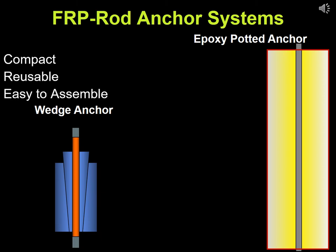So now the challenge is to find the anchor system that can be used to avoid the premature failure of the CFRP plate. There are a number of systems being developed to overcome the sensitivity of CFRP to lateral loading, including the epoxy potted anchor, where the CFRP rod or plate is put inside a cylinder, filled with epoxy, and left for hours to harden before it's applied.